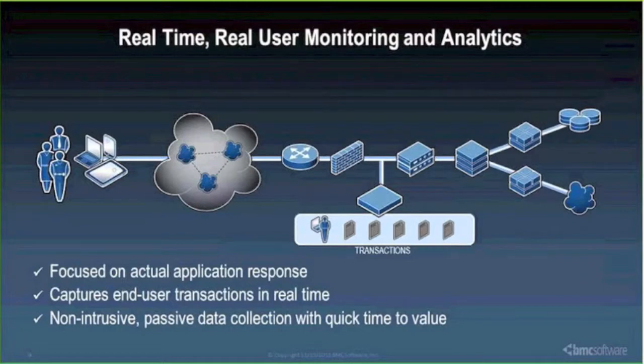And what I mean by passive is that it is not in the critical path. You direct your span traffic or mirror the span port over to our collector. And you can have multiple collectors in your environment, so you're not limited to just one. So you get that network traffic, and that's where we capture all the traffic.